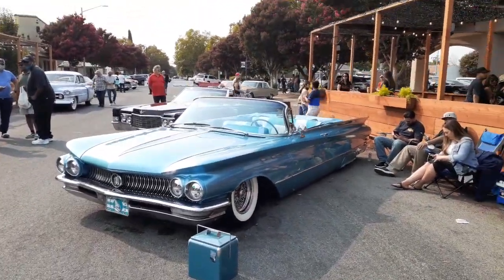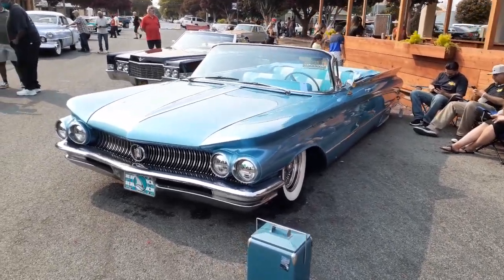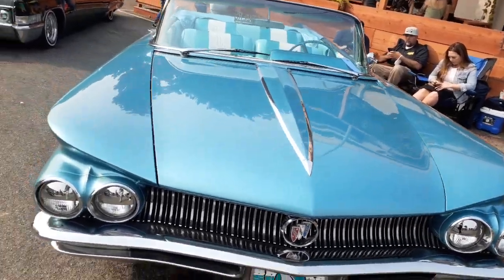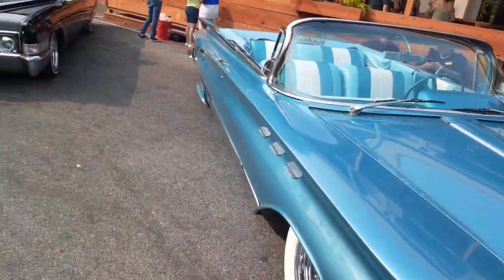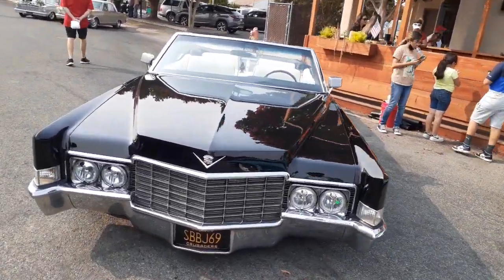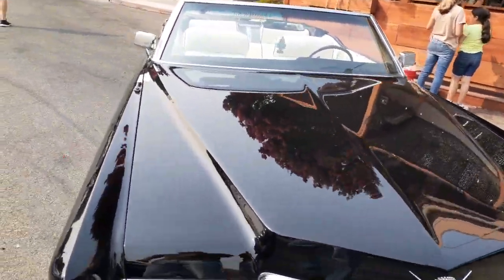Oh, look at this one, it's really nice. The Buick. Oh, really nice. Yes, matching little thing right there. Matching whatever it is. The Cadillac. Cadillac? The Cadillac. The old classic one. Like the pimp's Cadillacs.